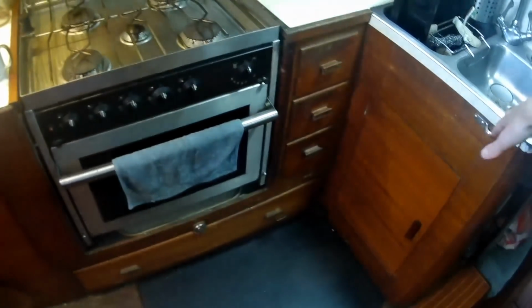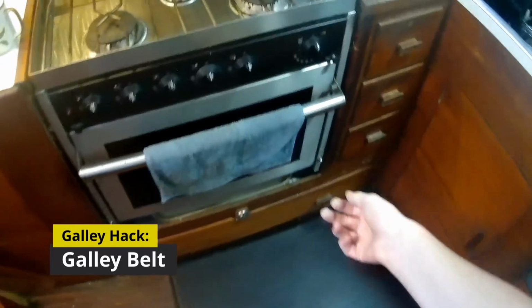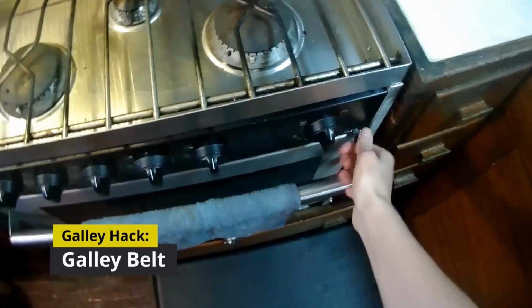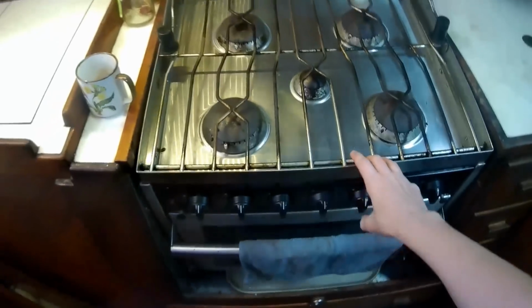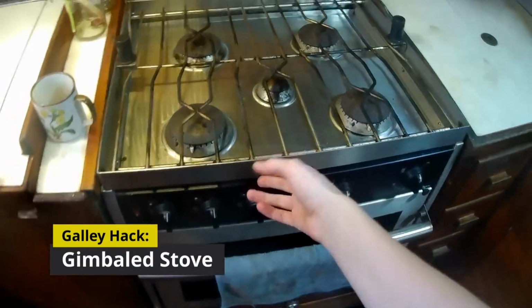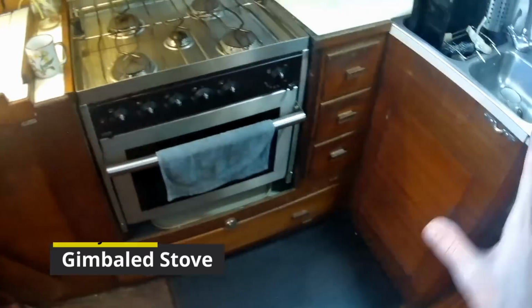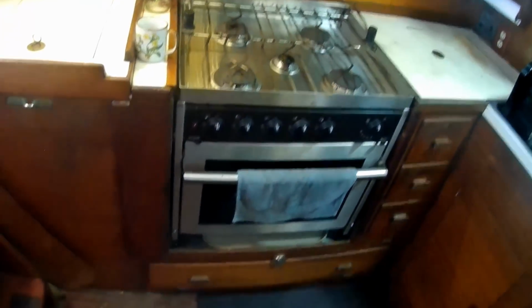Let's see, there's a couple of hard points here, and here on the sink. There's a belt that we can put here so that if we're really rocking and rolling a lot in rough weather or a rough anchorage, you can hold yourself in when you're cooking. And then the stove gimbals too. So if you've got boiling water on the stove, it won't spill on you while you're sailing. Between that and strapping yourself in, that's a good way to cook while you're on the move.